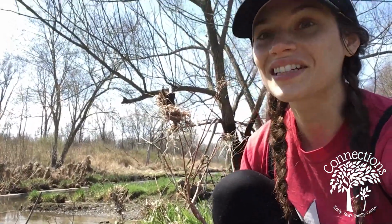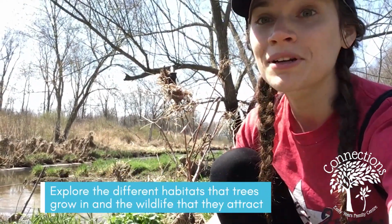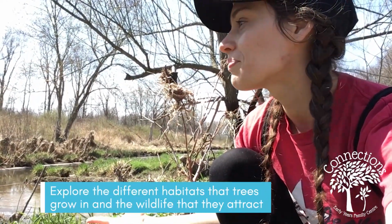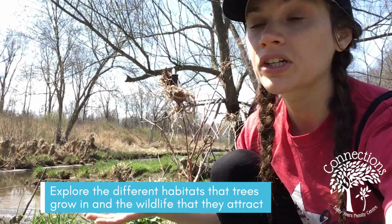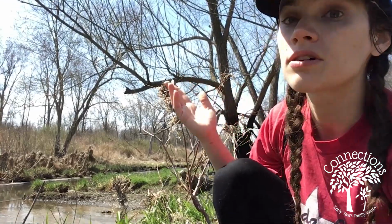Here we have a different type of landscape. We're a little closer to what's really a ditch, but also kind of functions a bit as a stream. And there's lots of wild prairie grass that grows up around here, including trees as well. So it's very diverse.